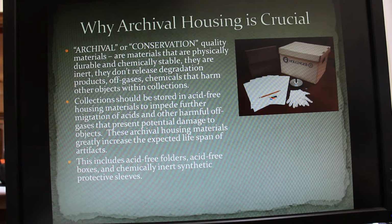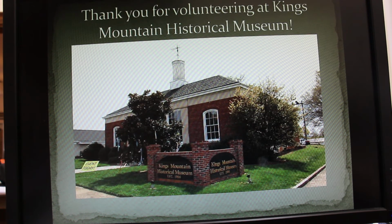Why are we keeping things in archival housing, and why is this important to this project? So archival or conservation quality materials are those that are physically durable and chemically stable. So they're typically inert. They don't release degradation products or off gases or chemicals that are going to harm the objects that are in our collections. So we use acid-free housing. Sometimes we use buffered materials, which helps as well with long-term preservation. And these are housing materials that will greatly increase the lifespan of artifacts over time. So these are the types of things that we'll be using with this project.